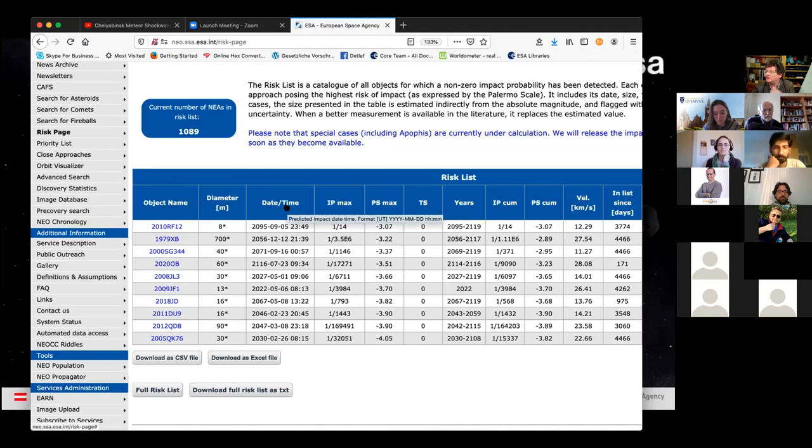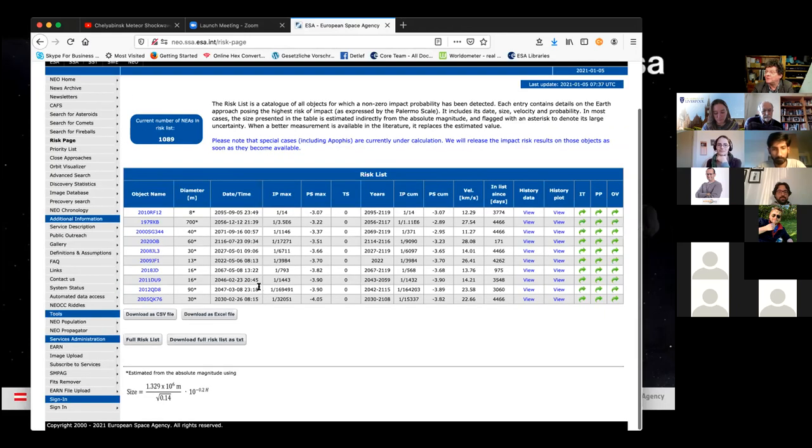This is now sorted by what we call the Palermo scale, which is a measure of how serious the impact threat is. Here's an object, 2010 RF12, which will impact in 2095. So there I still have a few years. And I was just queried by the press for this object here, 2009 JF1, which has a predicted impact for 2022, so only 1.5 years from now. But it turns out this is quite uncertain because it hasn't been observed for many years. So the warning times vary a lot.